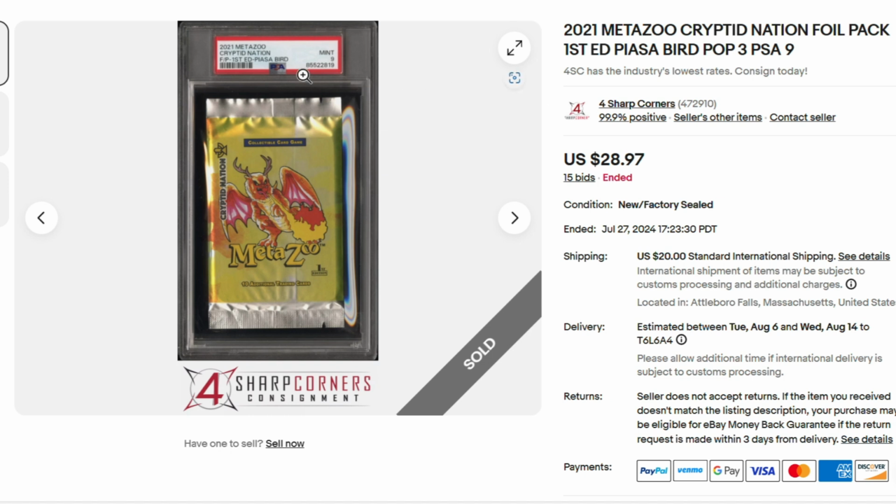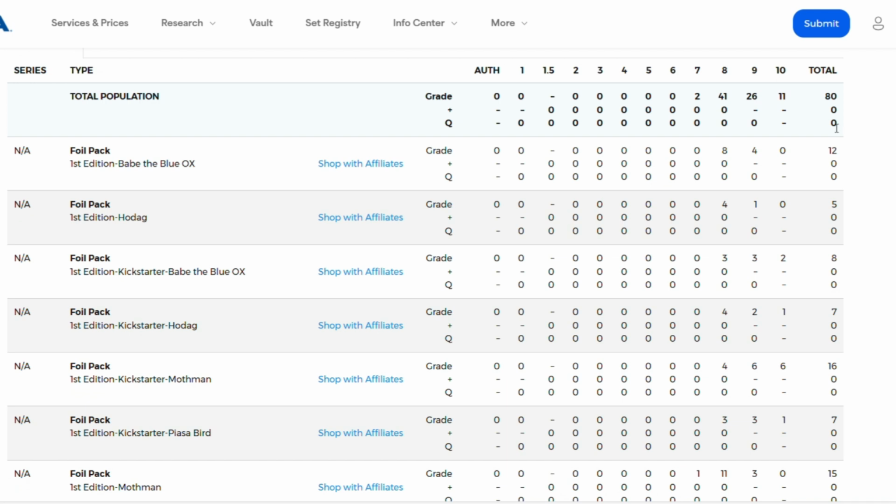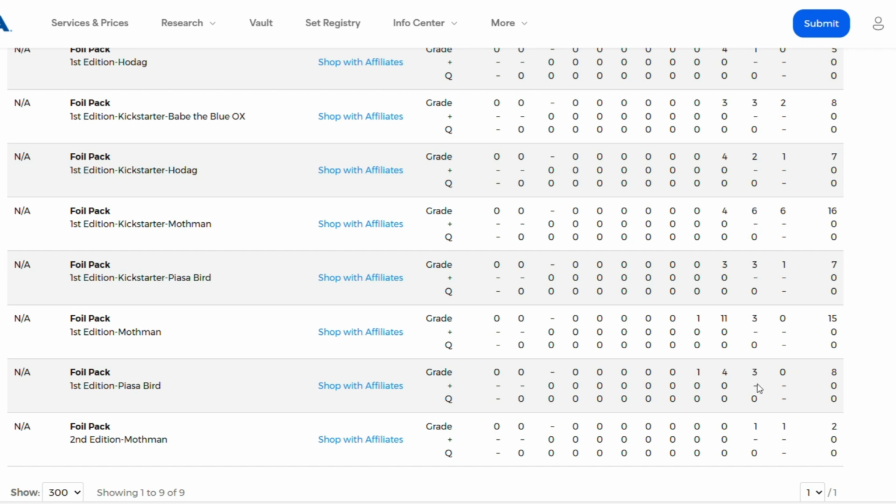You know what? Let's see the PSA Pop report for this. Okay, so here's the PSA population report. There's 80 packs that were sent in, right? Cryptonation foil pack. Let's check it out. There's 11 that got a PSA 10. Let's see what the most popular pack is. I'm gonna guess Mothman. First edition Kickstarter Mothman has 6 PSA 10s, 6 PSA 9s. Okay, there are no PSA 10s for first edition Piazza Bird.